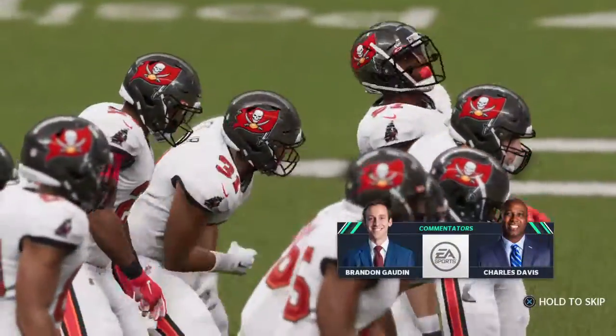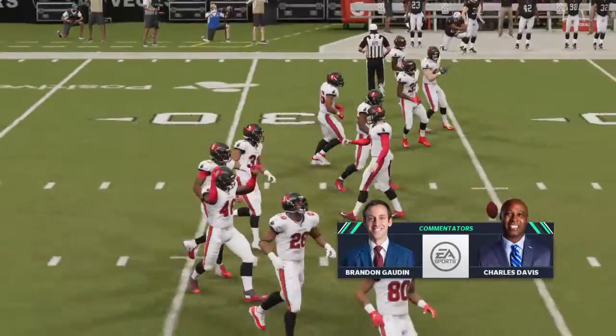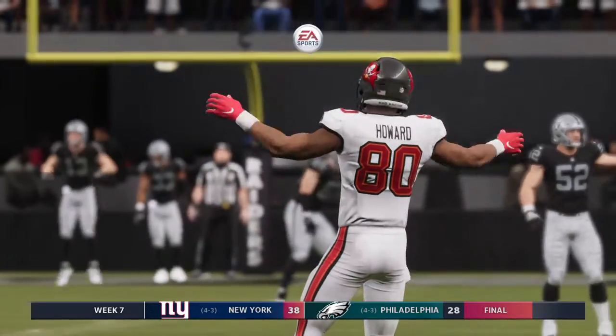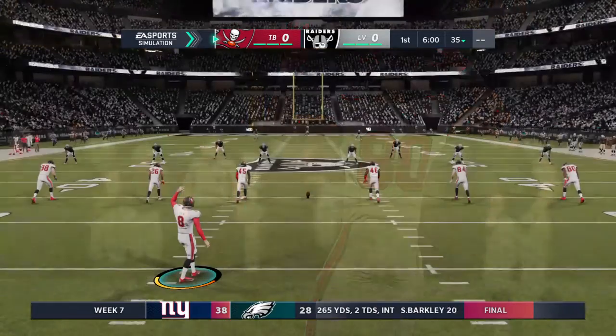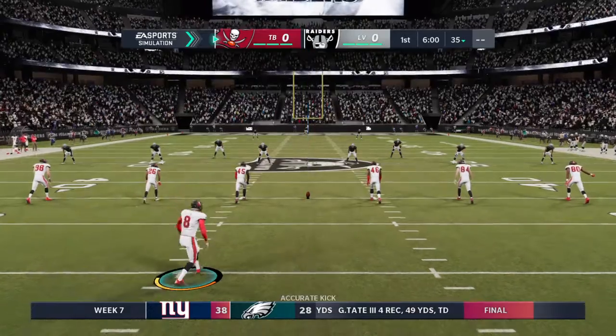Again, everyone, alongside Charles Davis, I'm Brandon Gaudin. And Charles, we look at the Raiders here entering play. They come in with some fresh legs as they got the week off last week thanks to the early season bye. And usually you hope your bye comes a little bit later in the year. But when you get a chance to get fresh legs back, you take that time and you run with it.